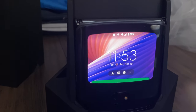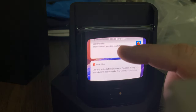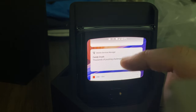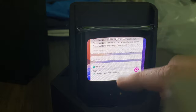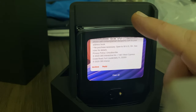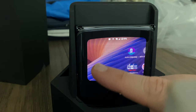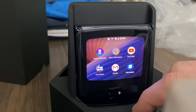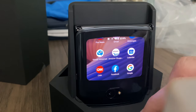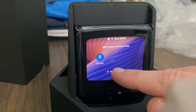I'm just kind of zooming in and out here to try to get a best shot for you, but I love it. Everything, like I've mentioned, is very fluid. There are a lot of things. You can do practically everything with this external screen without having to dive deep in your phone, which I think is a really, really big key when this phone goes up against Samsung's phones or future flip phones. So hopefully Moto can continue to expand on this.